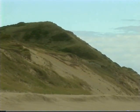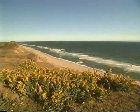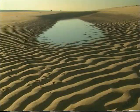Every day the sea is carving up the shoreline, and you can go down to the beach in Truro or Provincetown or Wellfleet, and you can see a different beach every day. Greg O'Brien has spent much of his life on Cape Cod. He has written books and produced films about the Cape.